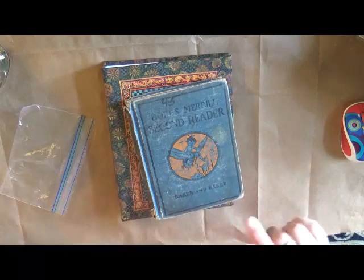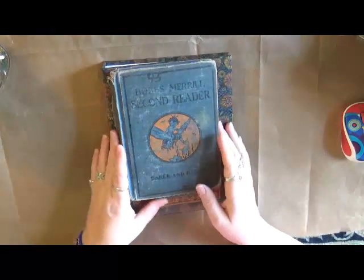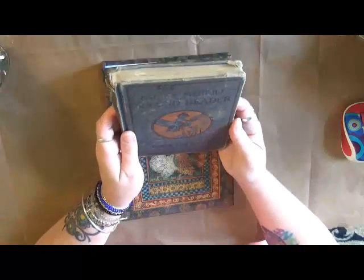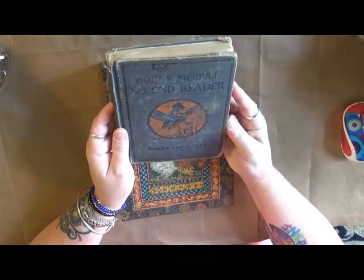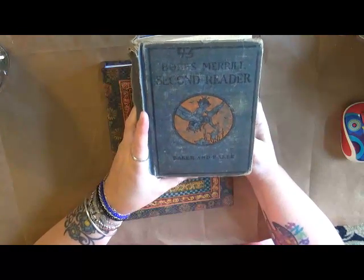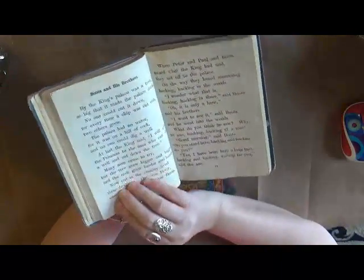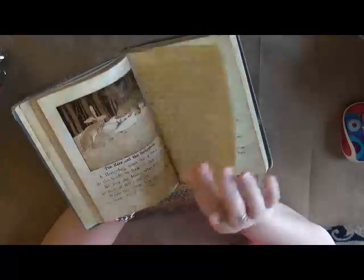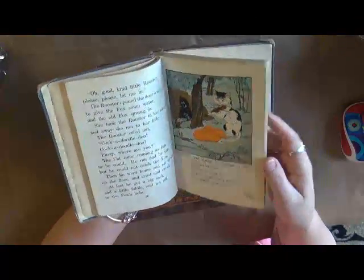And this video is going to be a little bit longer because I have something really good to share. All right, this is the other thing I picked up, and it says Merrill Second Reader, Bearer and Baker. And I only paid $3 for this book, but there's something about it. The paper just feels so cool. And it has these really cool little illustrations in it.